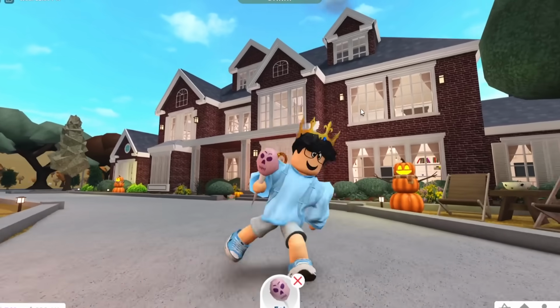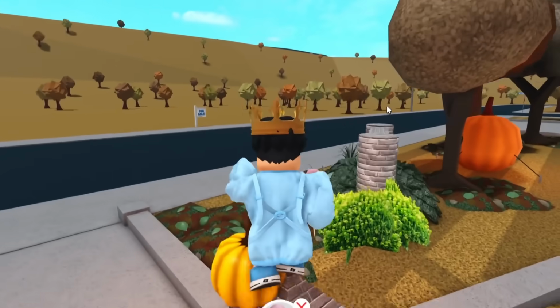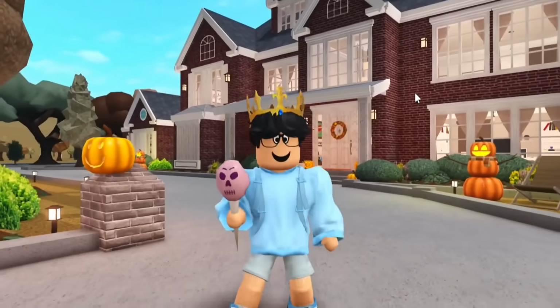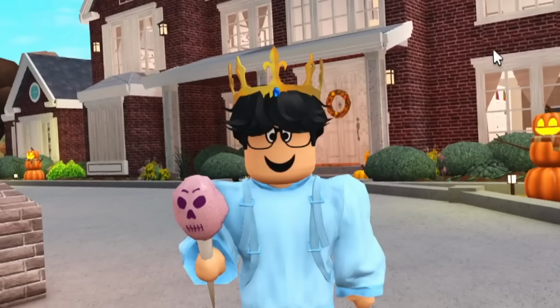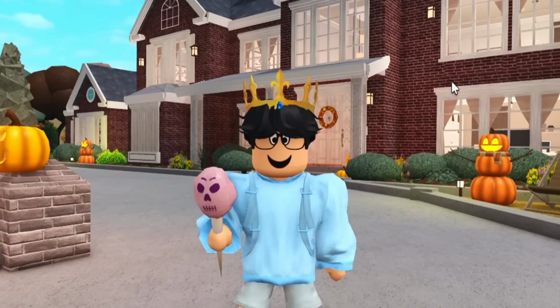But that is pretty much everything we can expect for the Bloxburg Halloween update. I don't think it's going to happen this week because there are no teasers. So I'm going to wait until next week to see if there are teasers to react to, and then we'll know. That is one of the things they said themselves. They will always release teasers before the next update.